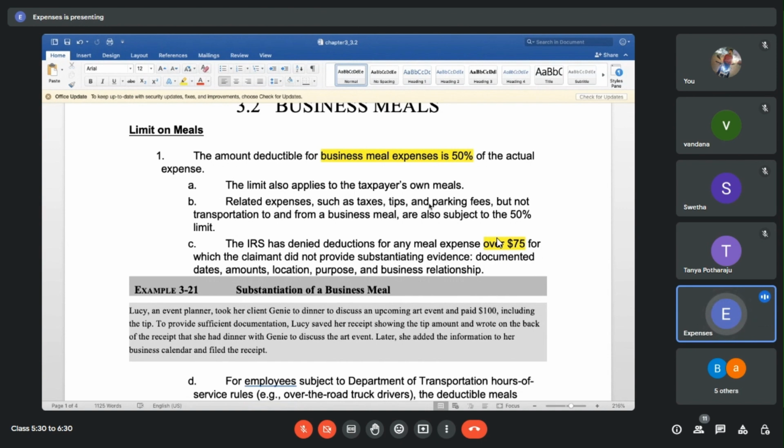When we are preparing the return, we are taking the specific number mentioned in the book's financial statement, and we'll put it in the designated place in the software where it says meals expense. The software will automatically cut it down to 50%. If we don't know these rules, we'll get lost. We are like, I don't know what's happening. This doesn't seem to tie.